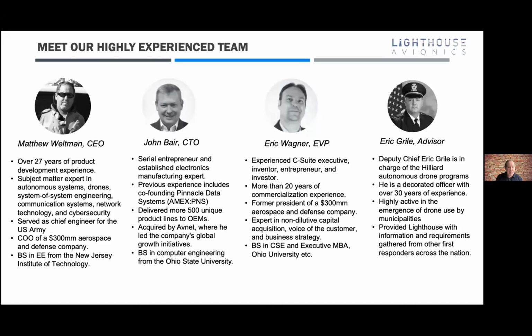All right, the Lighthouse team consists of myself, there on the left. It consists of Eric Wagner, who is an advisor; John Baer, our designer and technology specialist; and Eric Rowe. Eric is an expert in the field of emergency services. That's our customer essentially. He represents what the customer wants, so he's an expert in that.